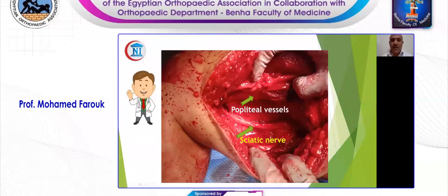Here, the tumor bed, and here the sciatic nerve is free, and the vessels are free, and all the feeding vessels are separated from the nerve.